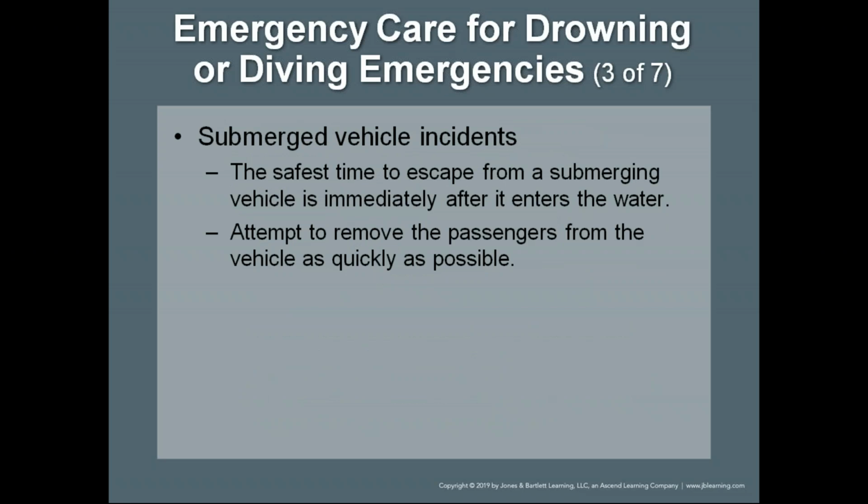So the safest time to escape a submerging vehicle is immediately after it enters the water. Attempt to remove the passengers from the vehicle as quickly as possible. Sometimes, obviously, the pressure makes it hard to get a door open because there's no water on the other side. When there is water on both sides, it'll start getting easier to open. But yeah, break windows, help them out.